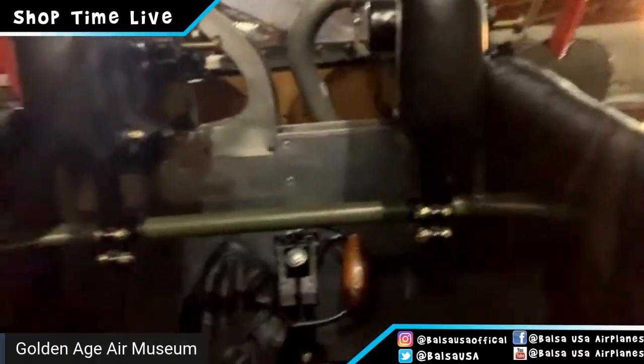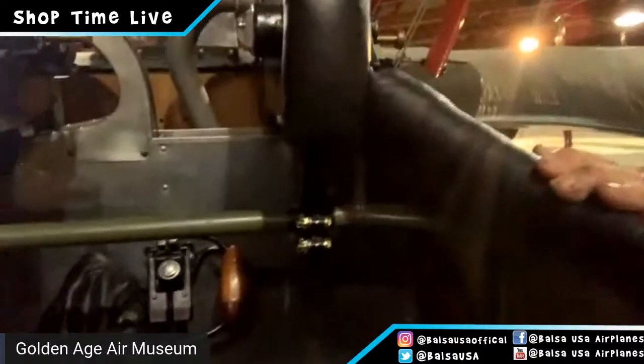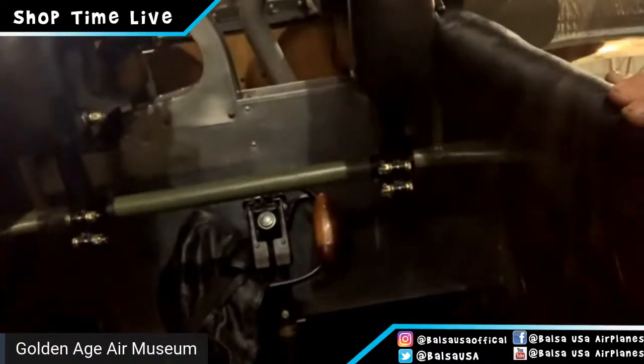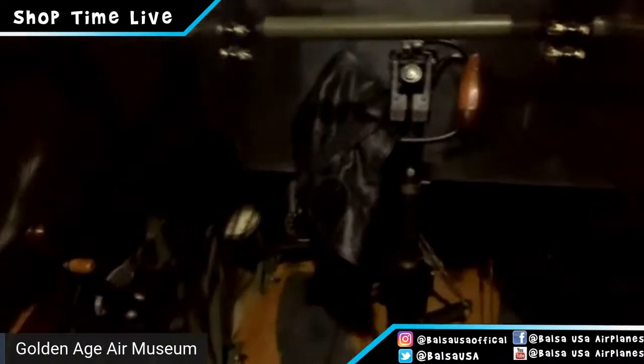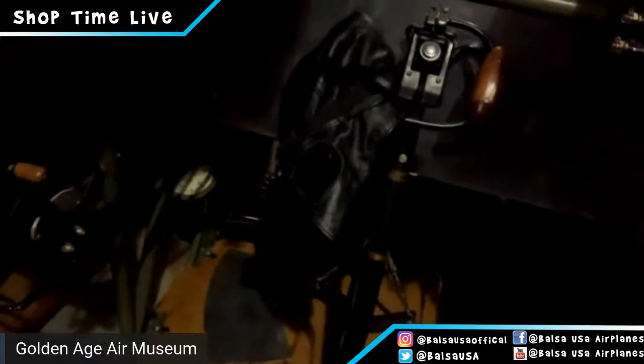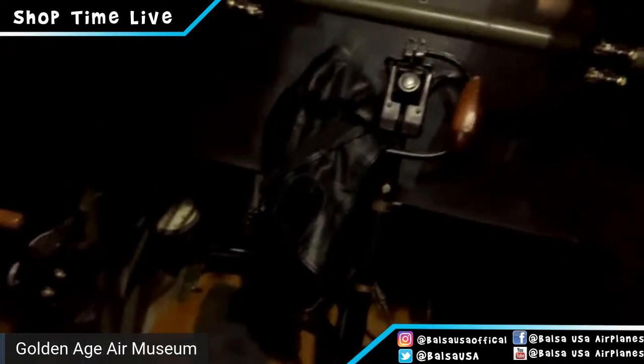Now, what instrument panel? True to the Fokker triplane, there is no instrument panel. So I don't know if you can see it, but hiding way down there by the pilot's left knee is a tachometer. And right there is the throttle quadrant.